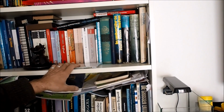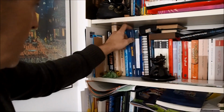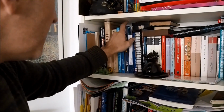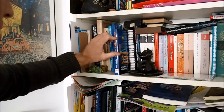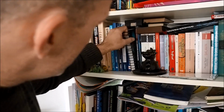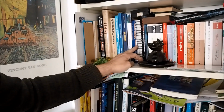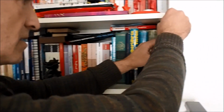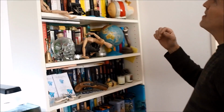Introduction to skin diving. Deco for Divers, I think I mentioned that in one of my latest videos. That's a French book about technical diving where ISE is featured. That's also wreck diving in Sardinia. Hunting Sunken Treasure. Underwater Photography, what's that? Dive Guide. Switzerland. Oh man, that could probably go on for a long time. There's a couple of old deco tables. Yeah, and then here it continues.